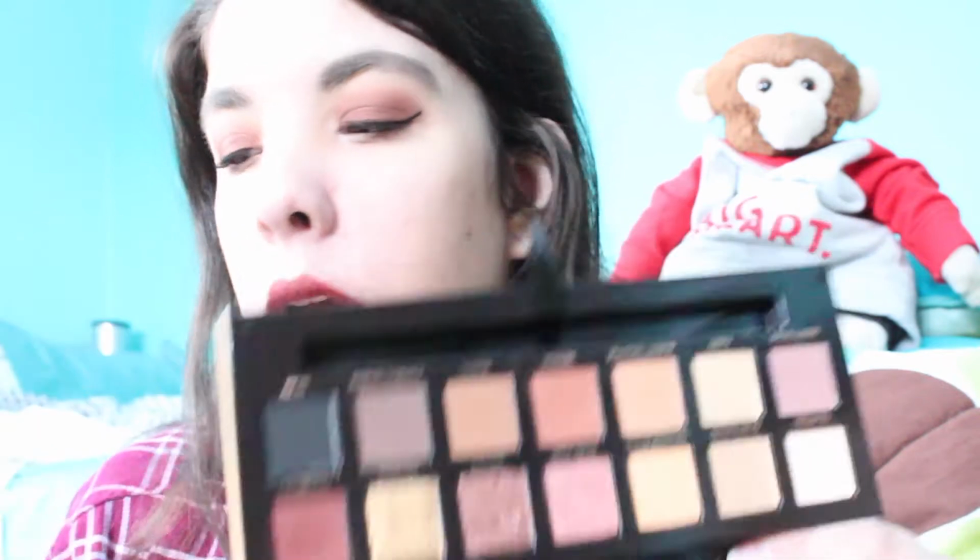And then on the inside, you do get the little plastic thing, which I'm just going to take out right now because it's going to go flying every time I open this. And then there is a brush that it comes with, and this is what the brush looks like.